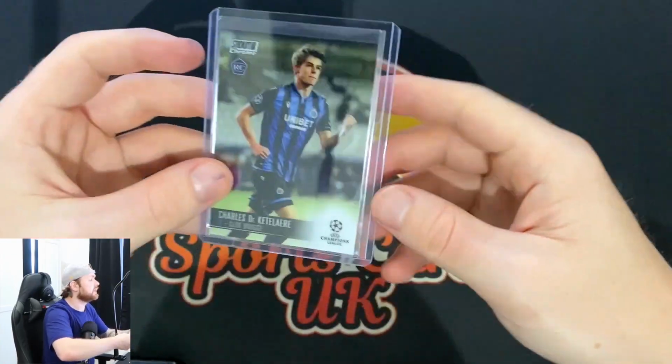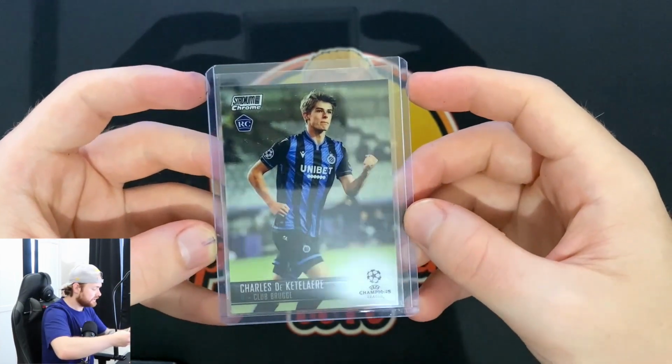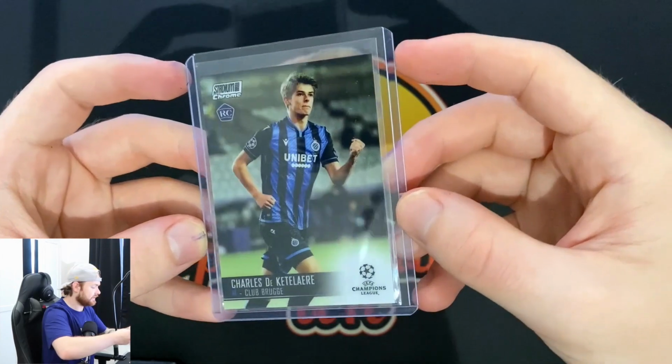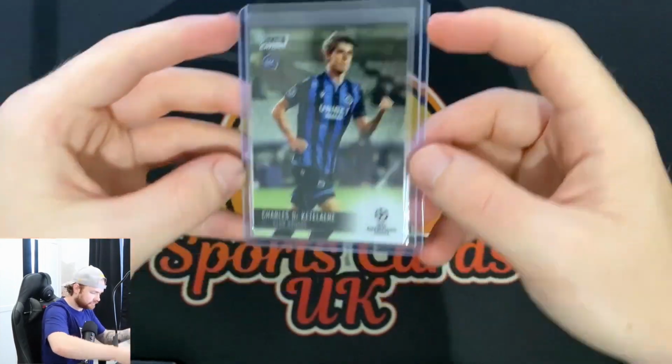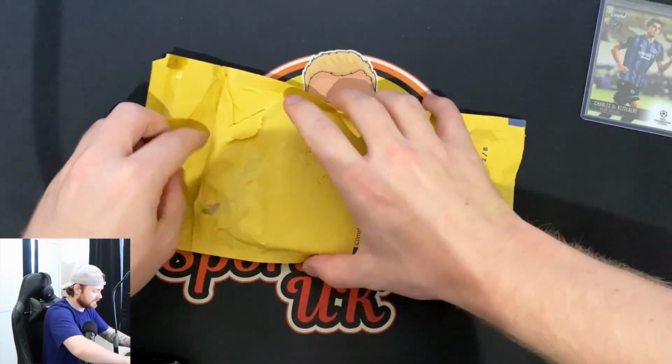whilst I get this pen off my finger. I do own a couple of his rookie stickers from the Champions League 2019-20, potentially 2020-21. Yeah, it must have been 2020 to 2021. Just because I was collecting that book, and I just ended up having a couple of doubles of his. Bloody hell, I can't talk today. But there we go. There's Charles de Ketaler, I think is how you pronounce his name. Currently playing for Club Bruges. I don't think he's left anyway.